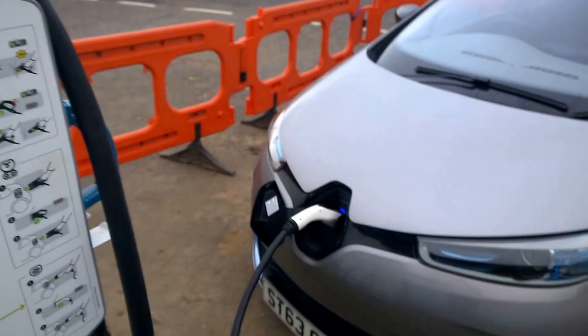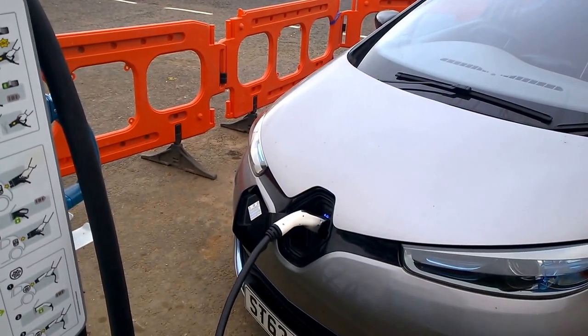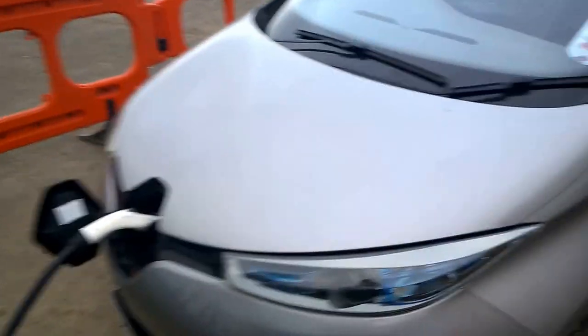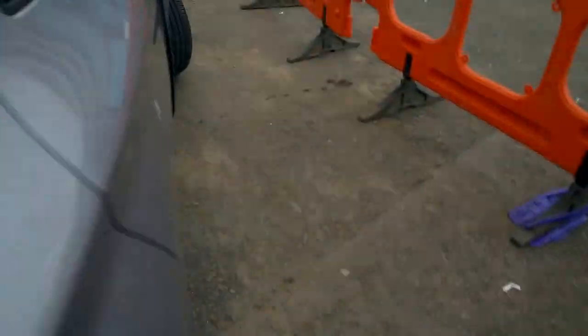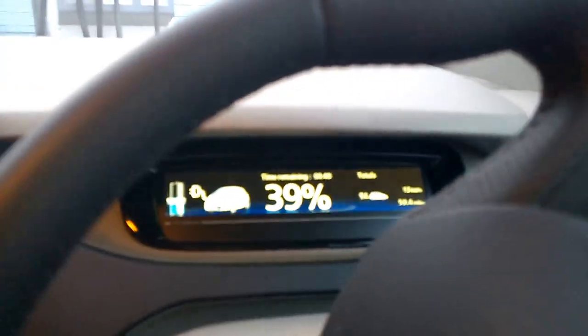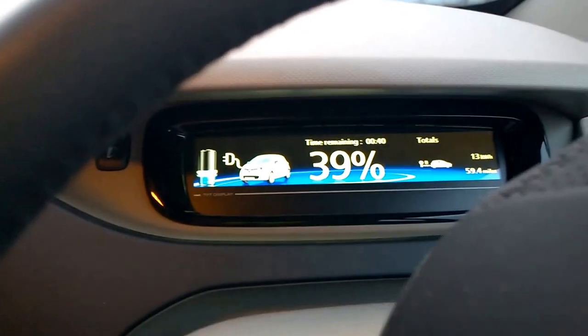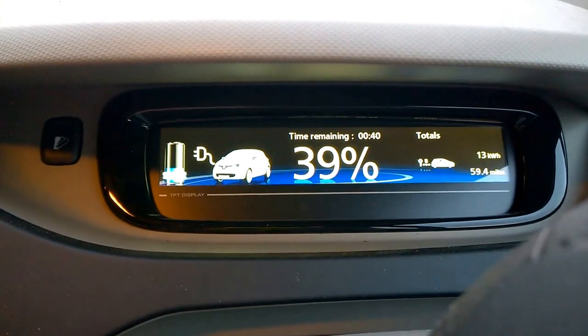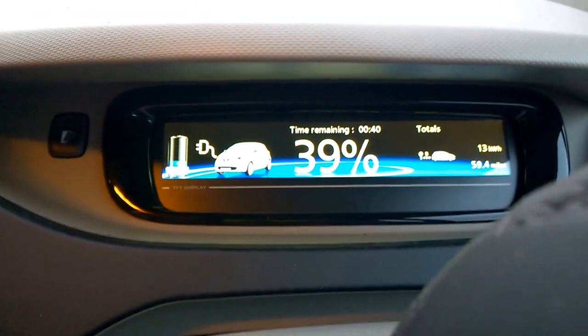It is talking, and that's it starting to charge. Boom, boom, just like that. Dead simple. And you're at 39%, and it's going to take about 40 minutes to charge all the way up. Which is about what I'd expect.